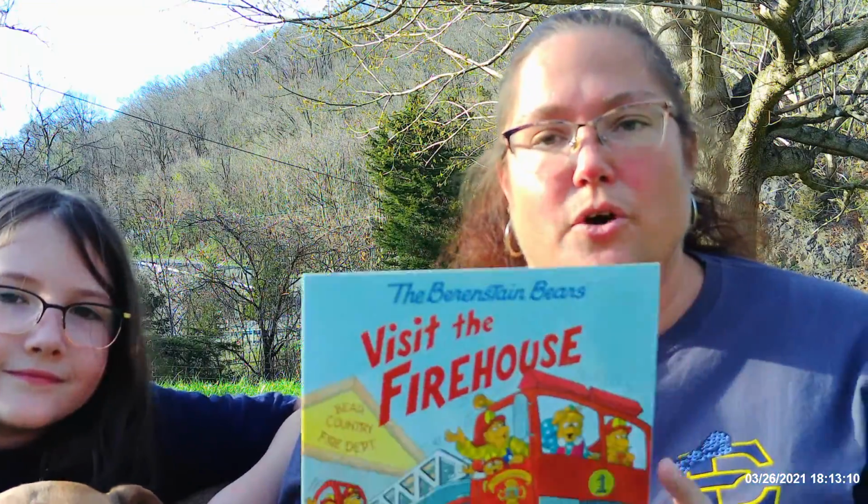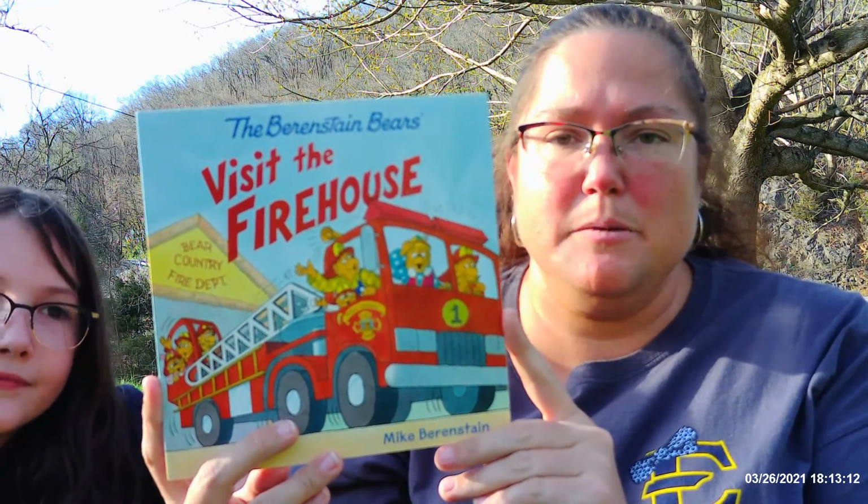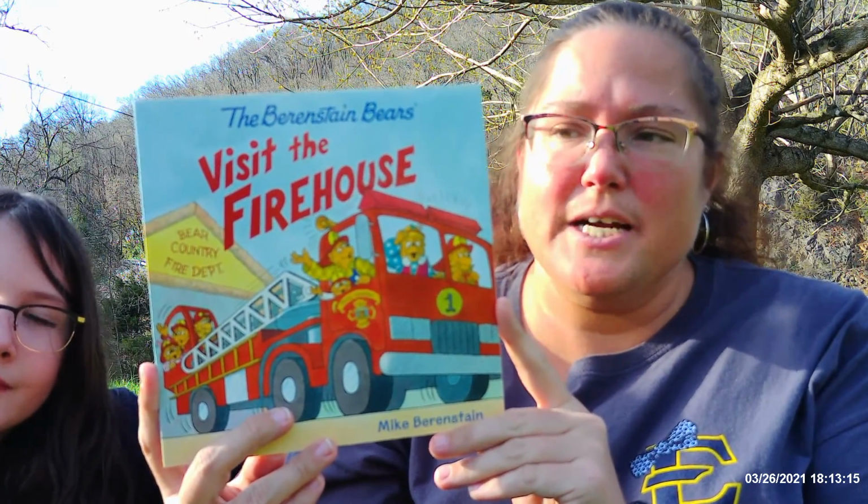But tonight, I'm going to read something that's special to me, and it's a series that I love. It's called The Berenstain Bears. The librarian used to read them to me when I was a little kid. So, as you get ready for bed tonight, get your blankets and curl up and get ready for a nice story time. We're going to read The Berenstain Bears Visit the Firehouse.